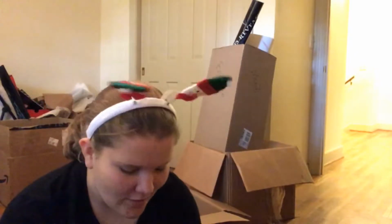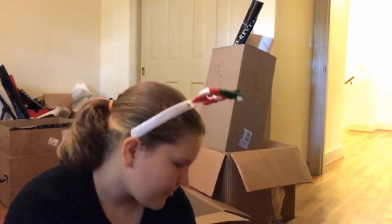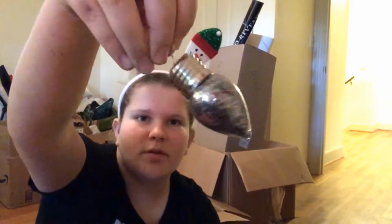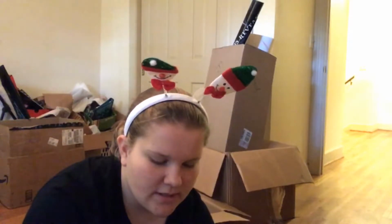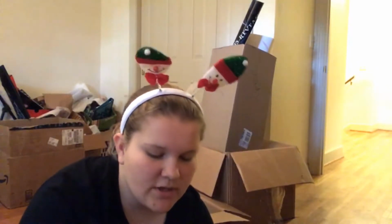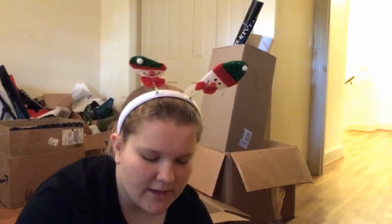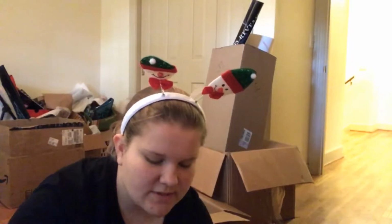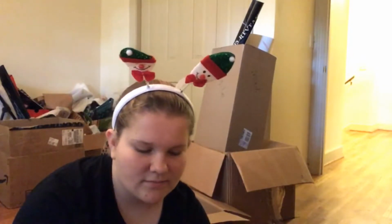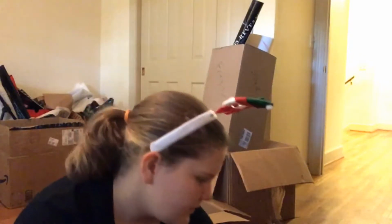Now let me give you a haul of my Christmas ornaments. This one is an ornament I made myself. It's a little light bulb, but it has little glitter thingies in it. I made this at a birthday party. It is full of glitter. I dumped like 10 pounds of it in there. Yeah, I used to be a glitter freak.